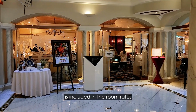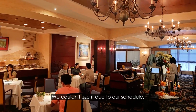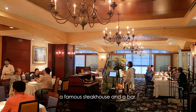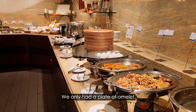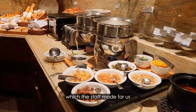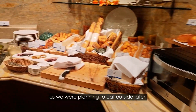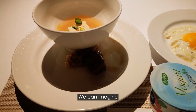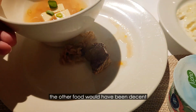Breakfast for 2 is included in the room rate. We couldn't use it due to our schedule, but the hotel also has a famous steakhouse and a bar. We only had a plate of omelette and fried eggs, which the staff made for us, as we were planning to eat outside later. But it was actually pretty good. We can imagine the other food would have been decent as well.